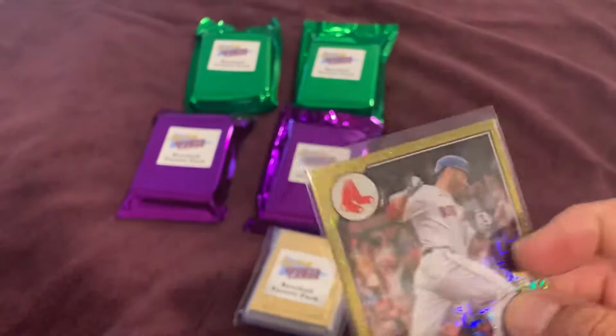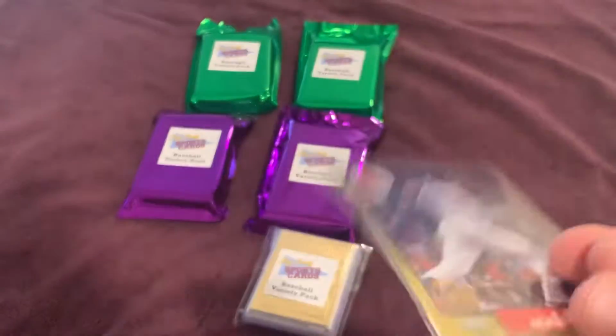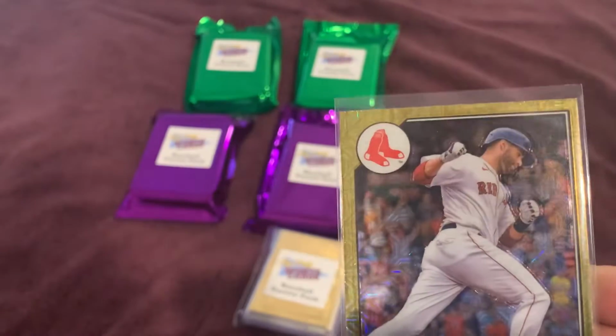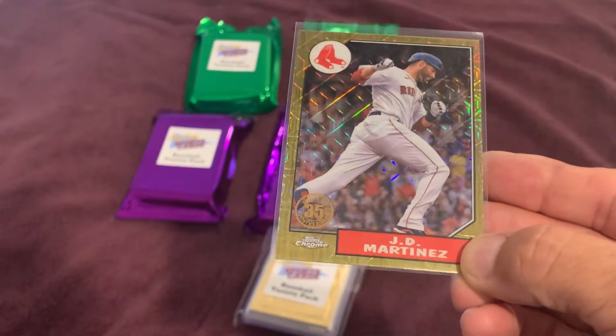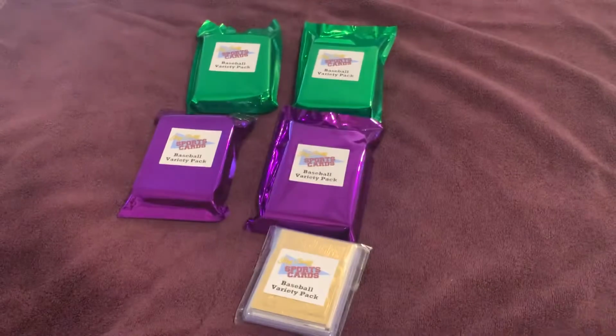That's out of a silver pack. It's not numbered that I can tell. Let me look, because I thought that might be a gold. Looks gold, but I don't see a number. Let me look here. No, I don't see a number, but that's out of a silver pack. That's a nice card.